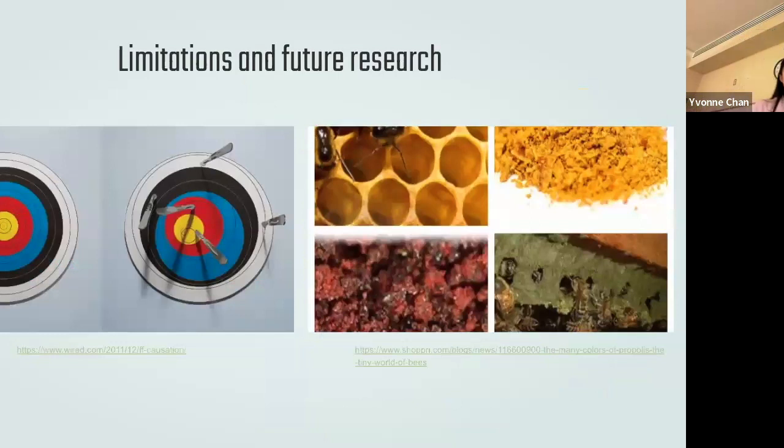And now here are some limitations and some future research. Due to time limit, I only did one trial, so I definitely need more replicates to further confirm my results. And also I'm planning to compare different propolis and see how the effectiveness of these propolis differs from each other. For example, there are green propolis, red propolis, and also white propolis from Dr. Montgomery.